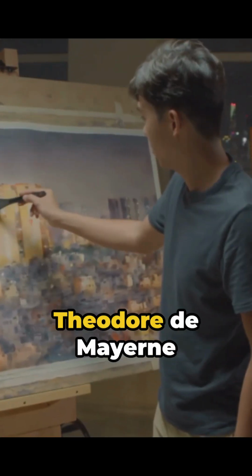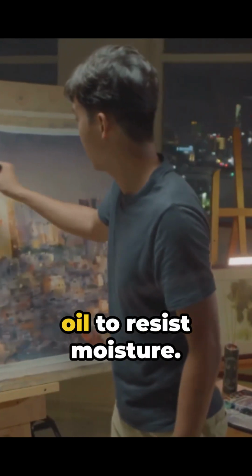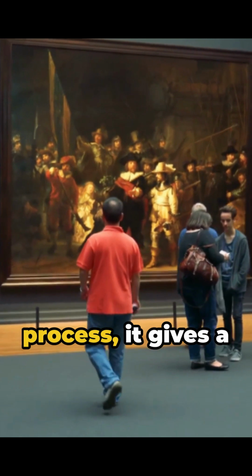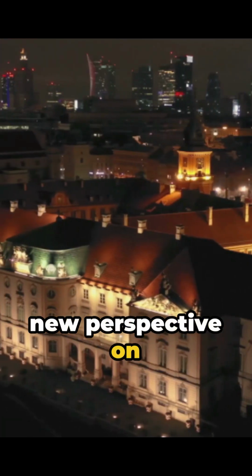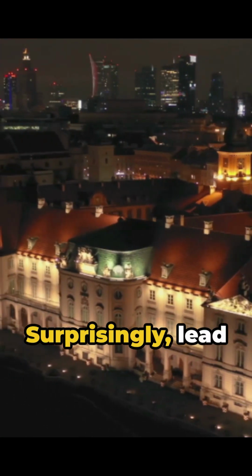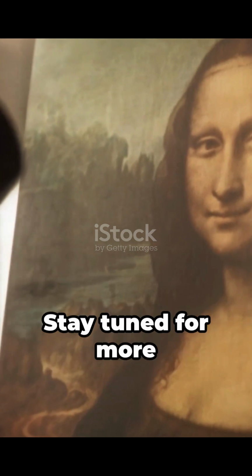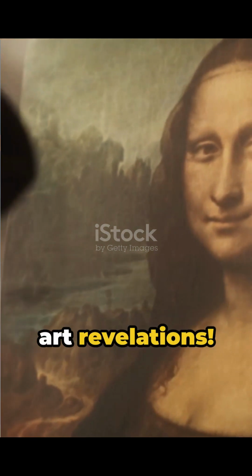A manuscript by Theodore de Mayerne suggested lead-rich oil to resist moisture. This discovery isn't just about Rembrandt's artistic process, it gives a new perspective on the Night Watch creation. Surprisingly, lead compounds were also discovered in Da Vinci's Mona Lisa, suggesting an era of experimentation. Stay tuned for more art revelations.